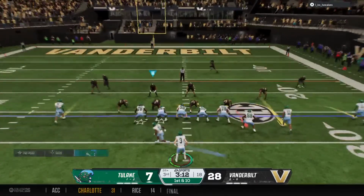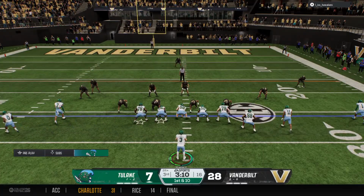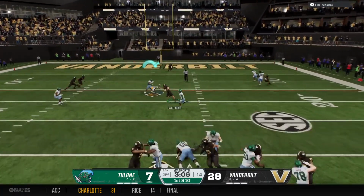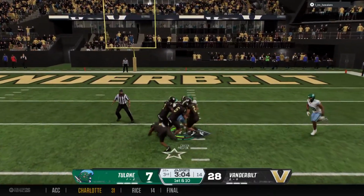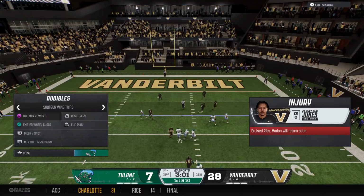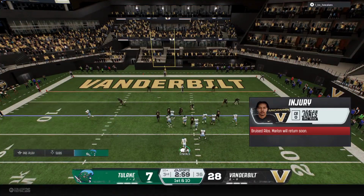Motion from the back. To the air on 1st down. Got it in the middle of Preston. They'll get it down to the 10-yard line on that completion. Tulane right back to the line.